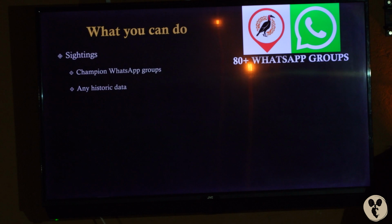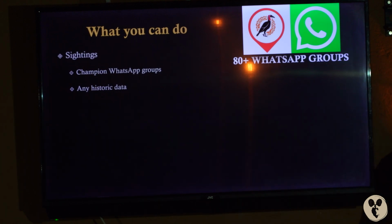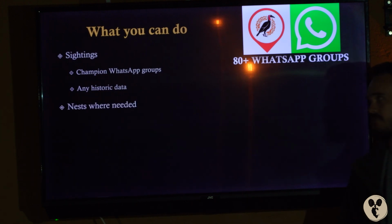Just number of birds, where you saw them, you can send me a pin. Number of birds, if you sex them, great. Saying what they were doing, photos are extremely helpful. Anything. Even historic stuff. If you've got old pictures on your laptops where you know where you saw them, most new cameras have geolocation and stuff like that. Send them through, please. It makes a huge difference.